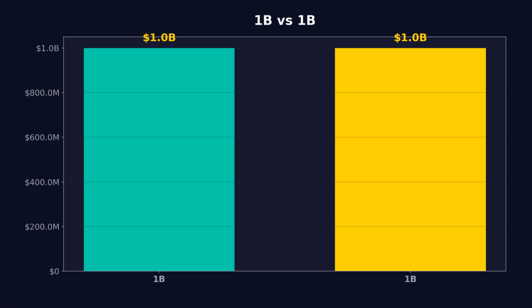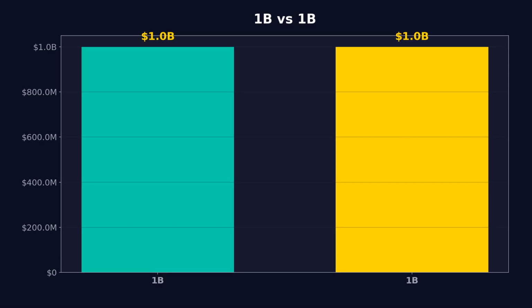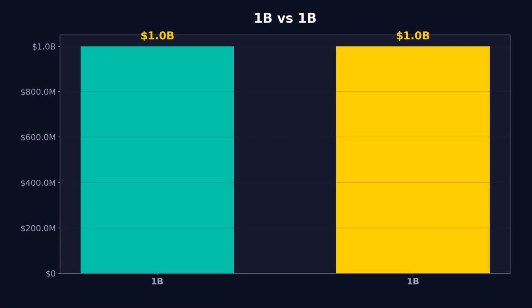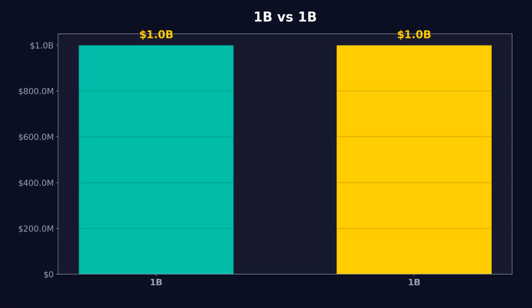Imagine two companies. Same market cap. Same revenue. Same profit. But one of them costs you 3 times more to actually own. Sound impossible? It happens every single day on Wall Street. And 90% of retail investors never even see it.